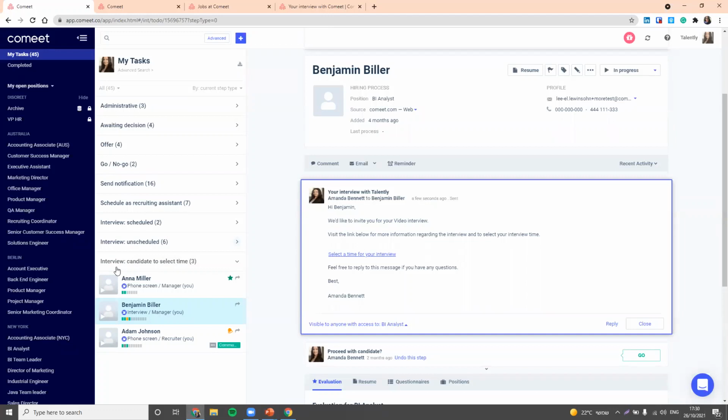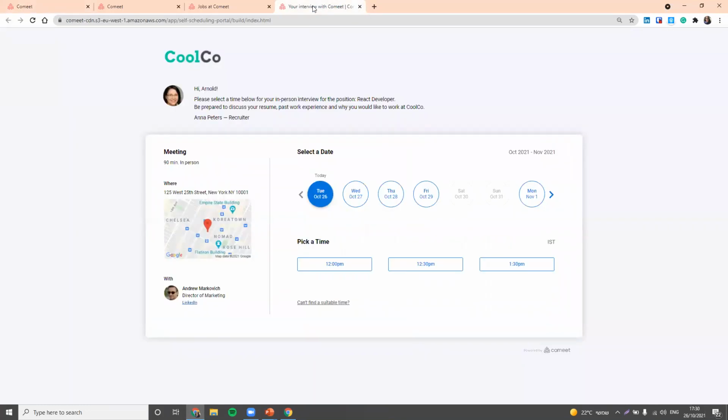So that's basically all you need to do on your end, whether you're a hiring manager, whether you're recruiting or a coordinator, all you need to do is send out that email. Now let's take a look at what the candidate receives. You can see an example here.